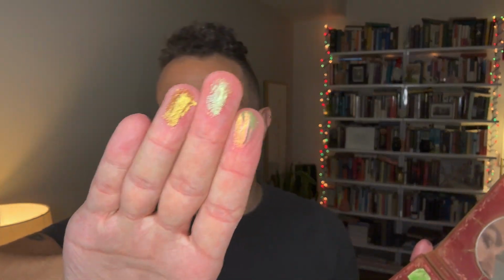The Elf Wish shade here, the multi-chrome in here, is so interesting. That lime green, peach, gold, it's so interesting. And then the mattes in here are really nice. Especially I really like Gingerbread and Hot Cocoa, but the big thing in here for me is the shimmers. They're just so pretty.